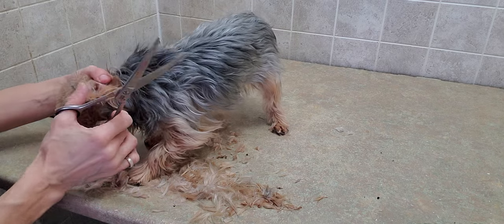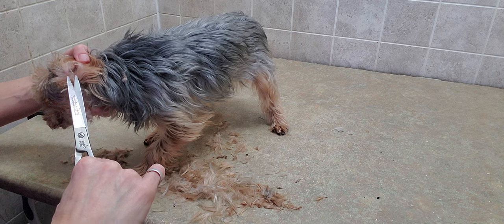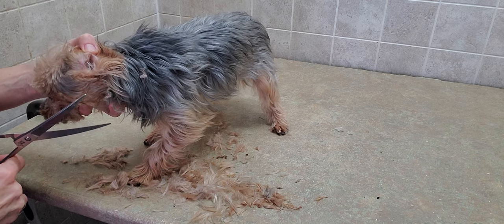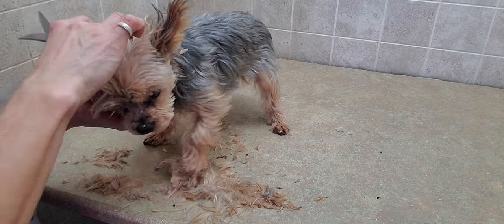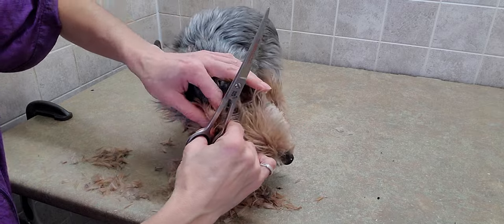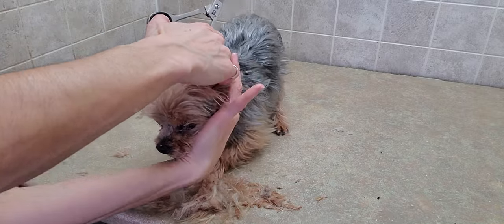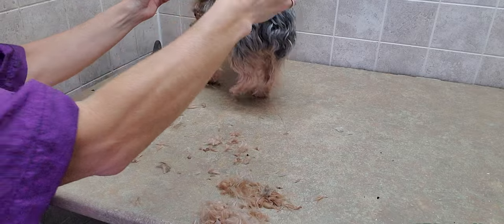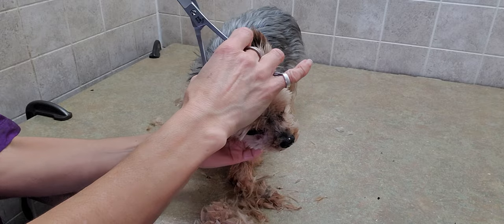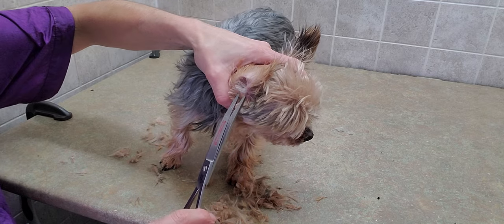So right now I'm just trimming all the hair right outside the ear canal. But not that hair, because when I pluck those ears, I don't want to accidentally pluck it, because it is way thicker. Okay. Thicker hair at the end, so it startled her. Snapping noise. That just happens when the fur is a little thicker.